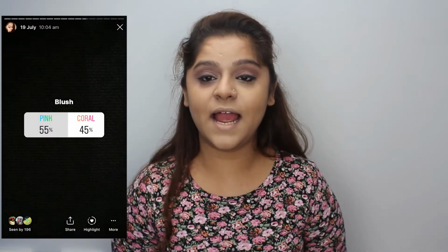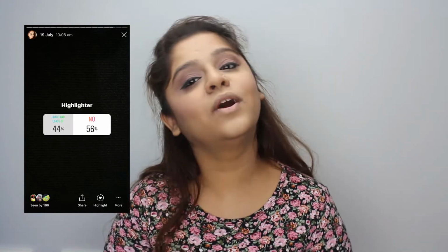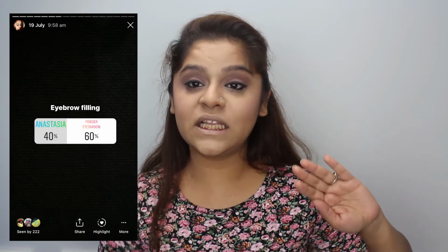The next step is the blush, and you chose pink over coral, and I am using Focallure Doll Face. The next step would be the highlighter, but you said no highlighter. I was really surprised that you chose no highlighter, so I will not apply it and will go straight to the eyebrows. I gave you two options, pencil eyebrow filling or powder eyeshadow filling, and you chose powder eyeshadow eyebrow filling.